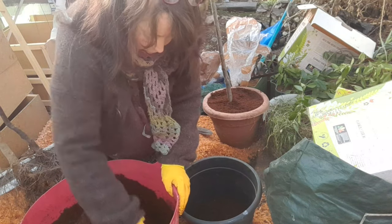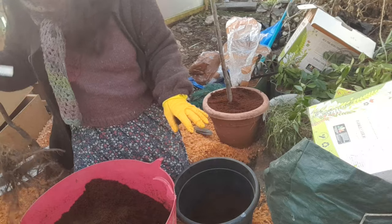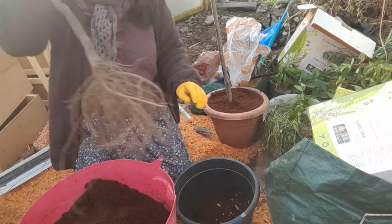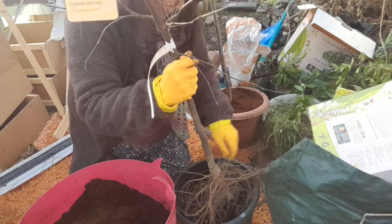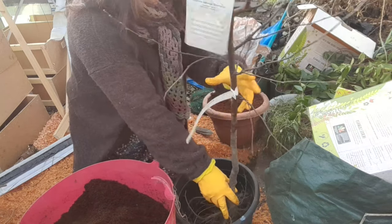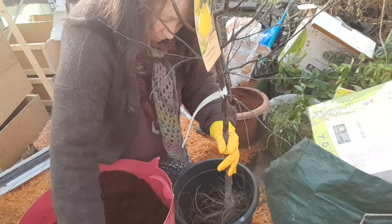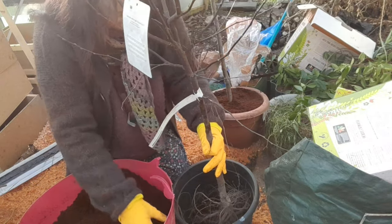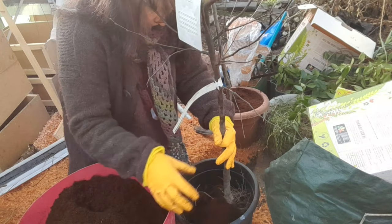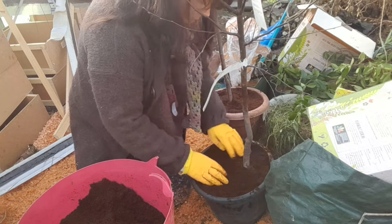I wasn't too sure about this compost when I got it, but it doesn't seem too bad actually. It needs a very deep pot. I just don't want the roots drying out, because I lost two fruit trees last year and I don't want to lose any more, because they were soaking in water for months because I couldn't get out to put them in and I ended up losing them. So right, I'll finish these, see you in a minute.